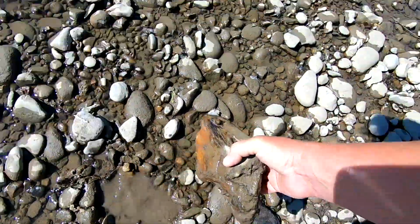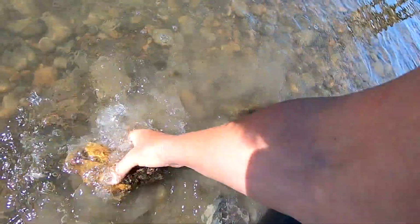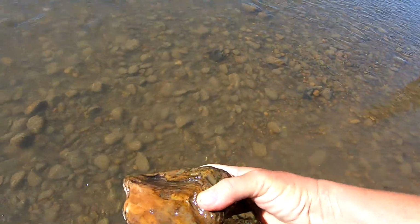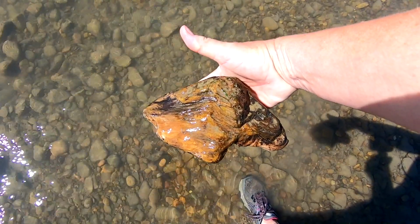Well, I'm not having very much luck with agates today, but holy cow, look at this chunk of petrified wood. That is super awesome. Oh, it's super muddy. Come on, little guy. Get the mud off so we can see how pretty you are. Look at that. That is a chunk. Very cool.